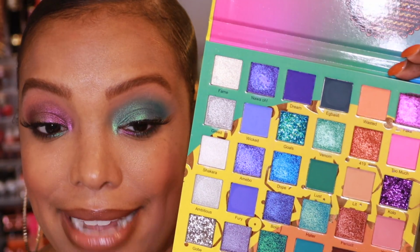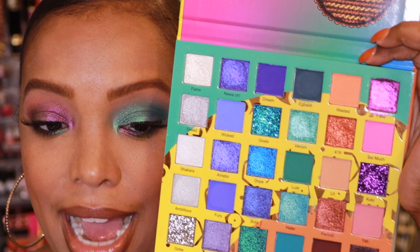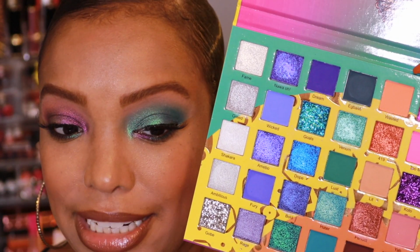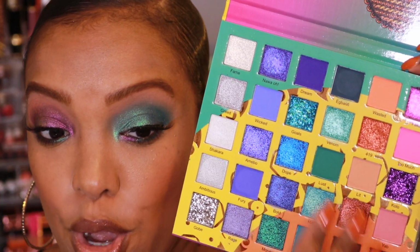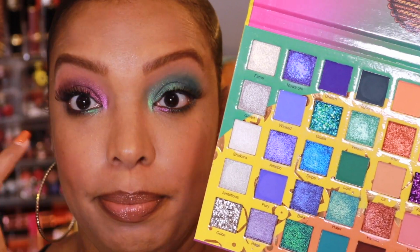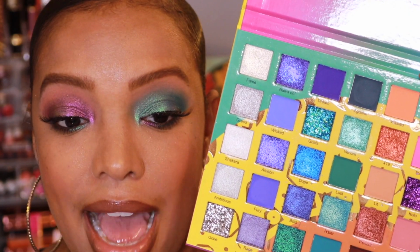As far as the mattes, I love the shade Dream. I love Agave. I love Yoba. I really love ASAP. ASAP is great because it's a brown, but it kind of changes hues. It has like a purple background, so it meshes well with a lot of the shades in here. And you could just make it look distinctly brown if you want to, by not layering it on other shades. I also love the shade Jealous, the shade Lust.